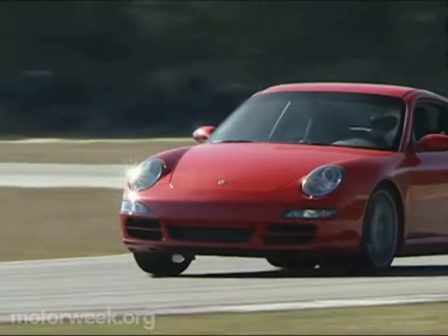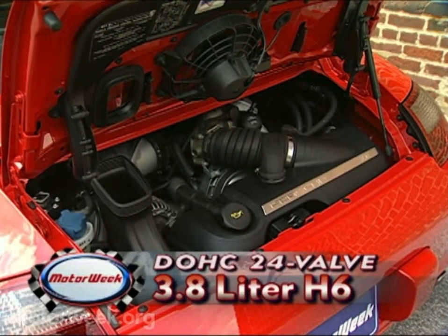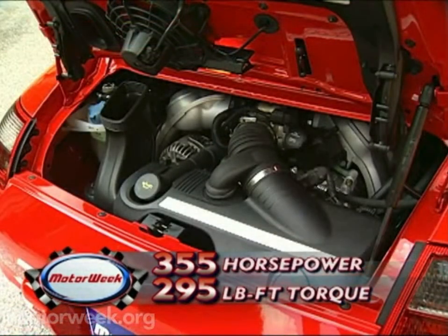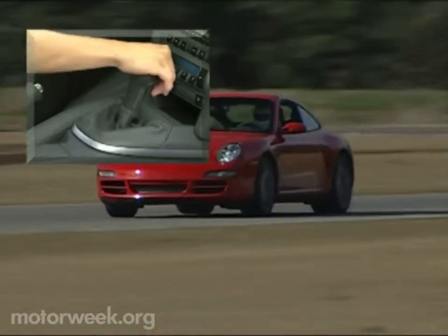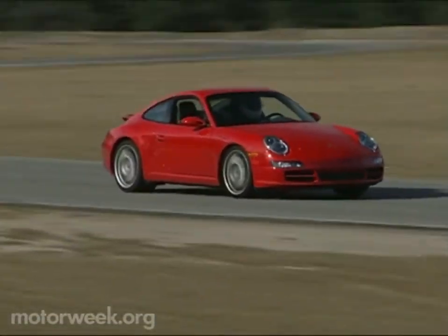Carrera S power comes from fewer cylinders, but the twin-cam 3.8-liter horizontally opposed 6 still cranks out 355 horses and 295 pound-feet of torque. It also uses a 6-speed manual gearbox that's been beefed up to handle the S model's added torque. Each car is built on an ultra-stiff rear-drive chassis.